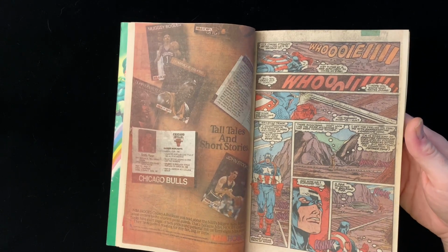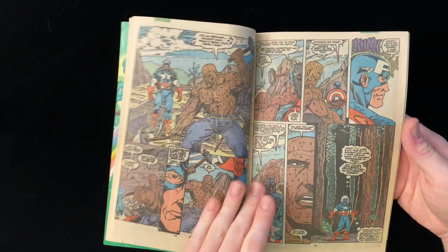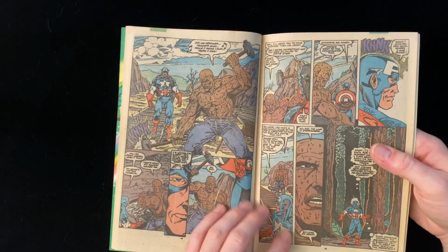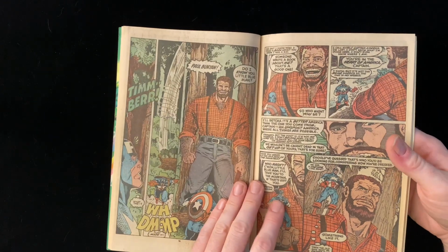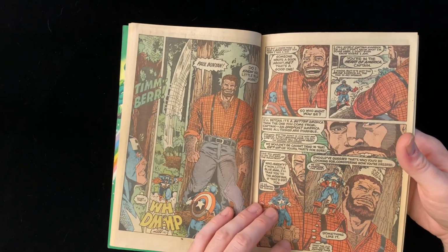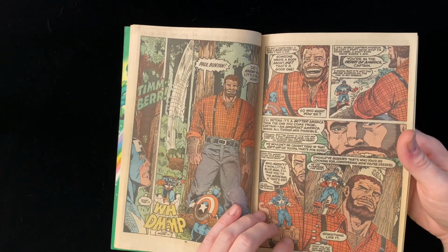Basketball cards. John Henry was a steel driving man. Oh, big forest, so there's Paul Bunyan. That's actually kind of cute, just riding on Paul Bunyan's shoulder.